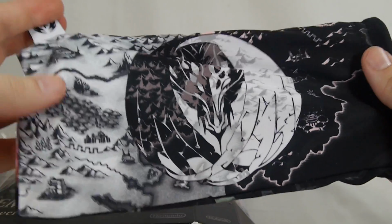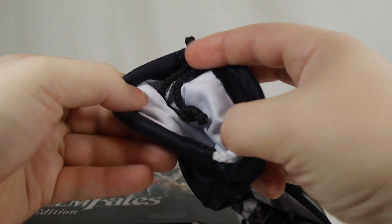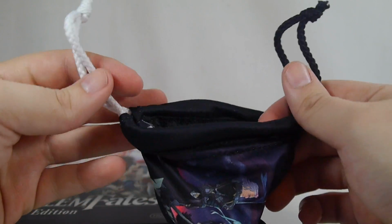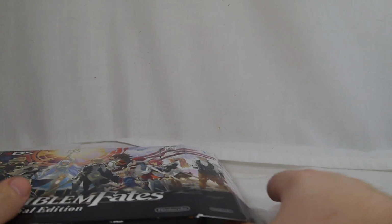So this will hold a new Nintendo 3DS, new Nintendo 3DS XL, 3DS XL, 3DS, etc., etc. Inside is just plain, and you got a nice little black and white drawstring right there to represent both paths of the game. So that is really cool. So you got a little taggy with the emblem on it. The Fire Emblem. No, that's something different.